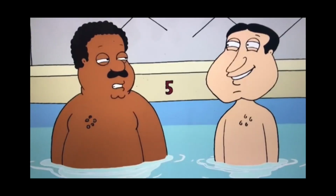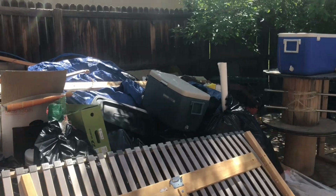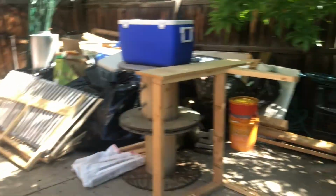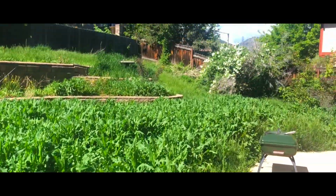Look at this, man. This is just... Oh, that's nasty. So look at this pile that they've decided to leave. That squeak. So we've got a dump hauler coming on Friday. In the jungle, the mighty jungle.